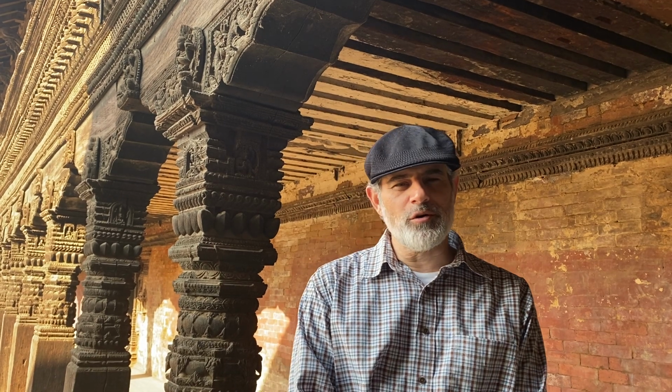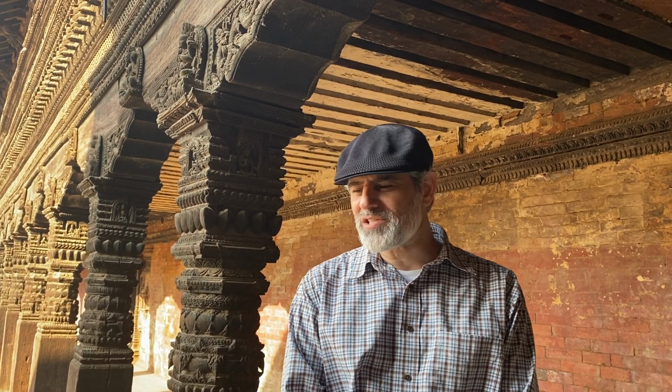Today we are in Bhaktapur, Nepal's famous Durbar Square, a UNESCO World Heritage Site. Bhaktapur is the city of devotees, and it's located on the edge of the Kathmandu Valley. It's one of three famous Durbar Squares in the Kathmandu Valley, which also includes Patan and Kathmandu.